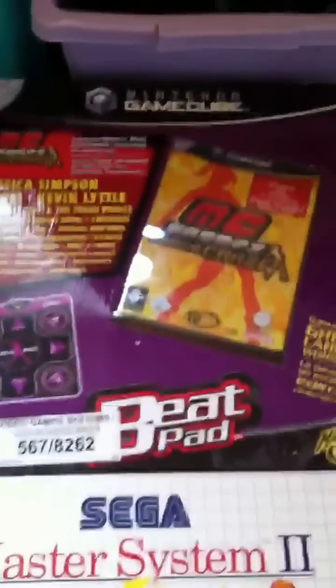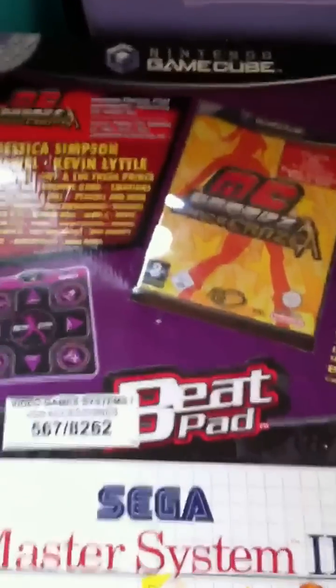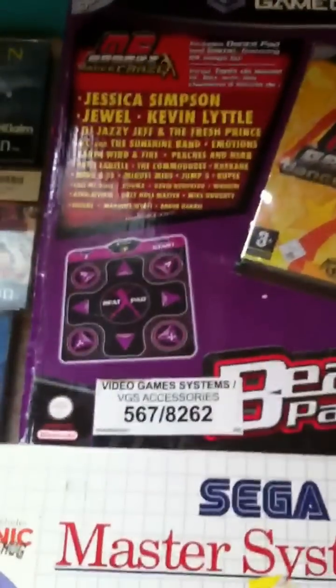Picked up a dance mat. This was £3. Basically new, sealed, never been opened, for the GameCube. Pretty random. Still got the Argos code.